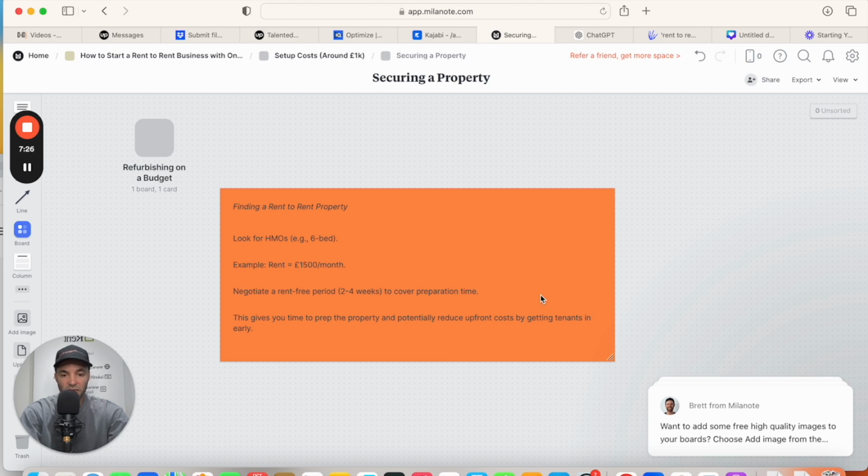So by negotiating a rent-free period, it gives you a bit of time to make your service work smoothly, to get ahead of the game. And rather than paying a landlord rent from your own money, if you do this correctly, you could even find a few tenants within that period of time, collect their rent, and then use their rent to pay the bulk of your first month's guaranteed rent, which means you're not actually spending your own money, you're using the tenant's money to pay the rent, which reduces your startup cost significantly.